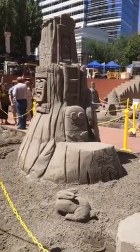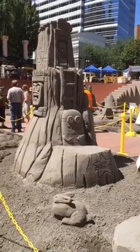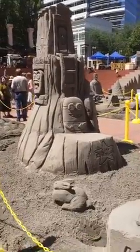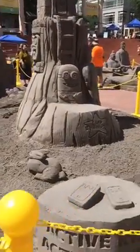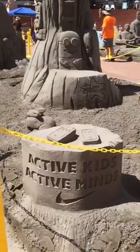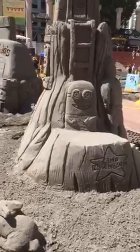So we are in downtown Portland, Oregon, and I am doing a scope about the Sand in the City. This is an annual event. I just heard that this is the 20th year of them putting together a Sand in the City. And what you guys are looking at right now is the winner. So this is from Nike. Nike took home first prize. And look at how cute that is. Look at that little minion.